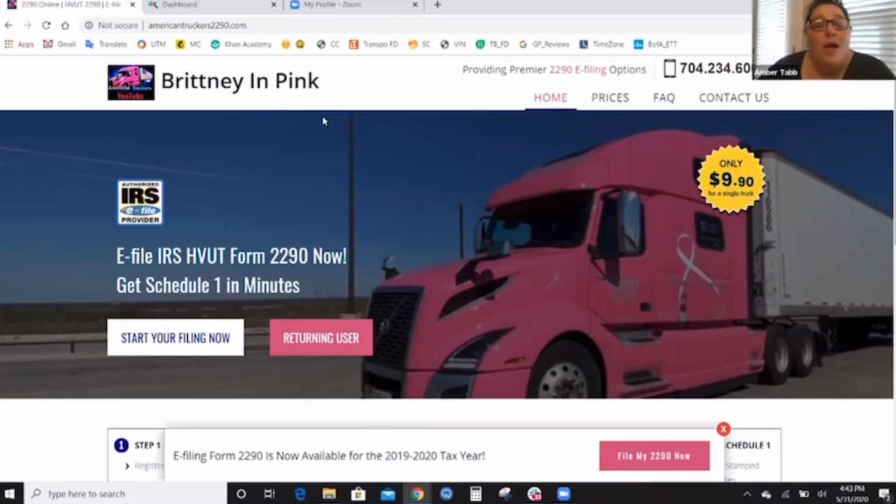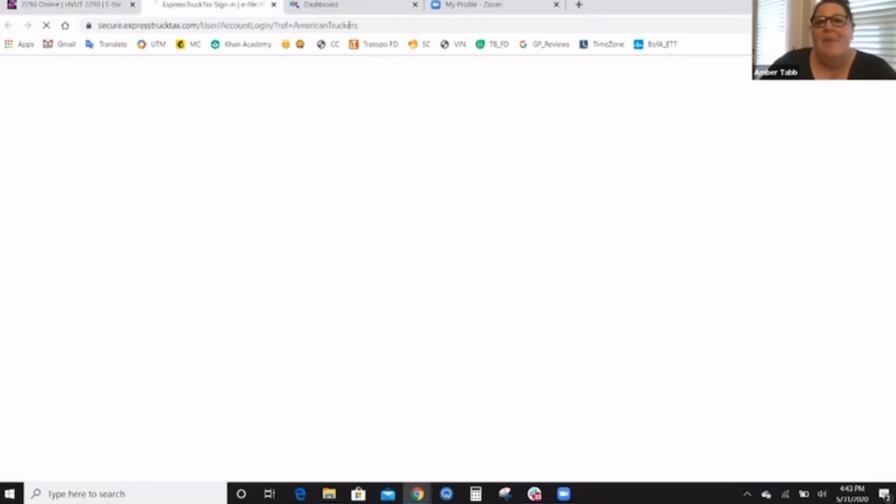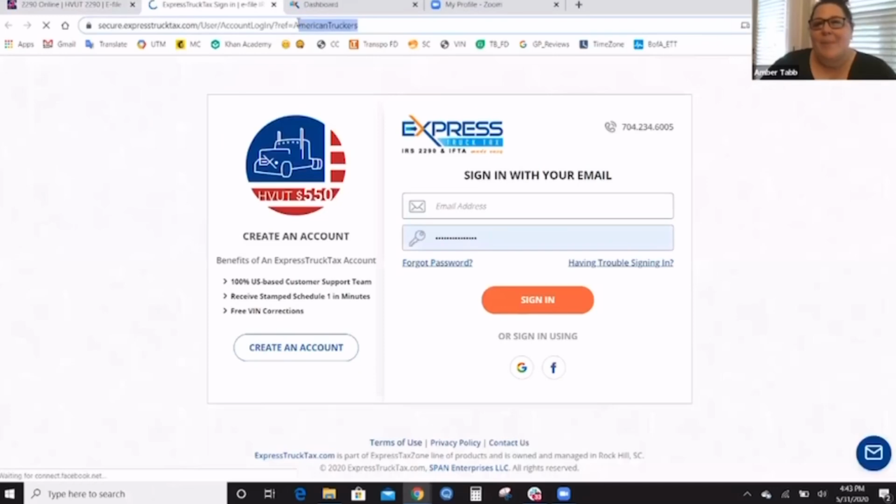Cool. Okay. Again, when your people go to AmericanTruckers2290.com, here on the screen, you're just going to click Start Filing Now or Returning User. It's going to take you straight to Express Truck Tax, and then you'll get into your account. From that point, you'll see here that American Truckers is linked up at the top.